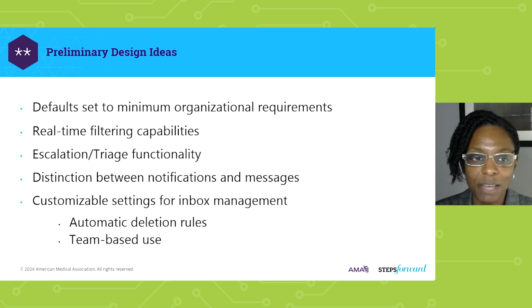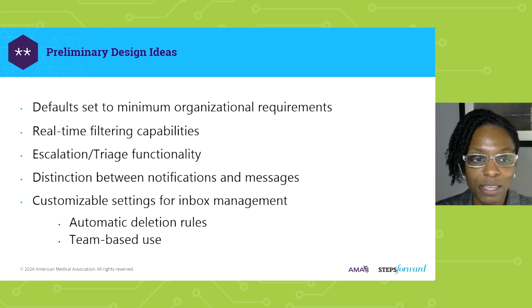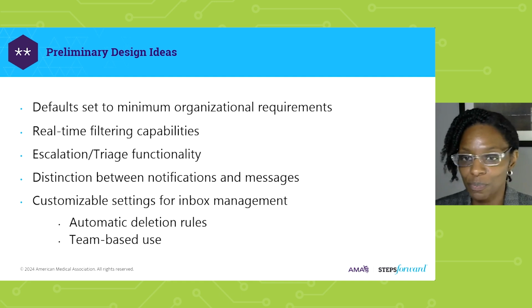Maybe some defaults setting minimum organizational requirements, real-time filtering capabilities. There was some talk before, and maybe this is where AI could help, with escalating or triaging the messages so we have a more manageable number of emails as they come in, distinguishing between what's just a notification and an actual message with content that needs to be opened and read. And then customizing settings for inbox management that may include automatic deletion rules based on time, or opening by another team member, using that team-based usage to help us better manage these inboxes.